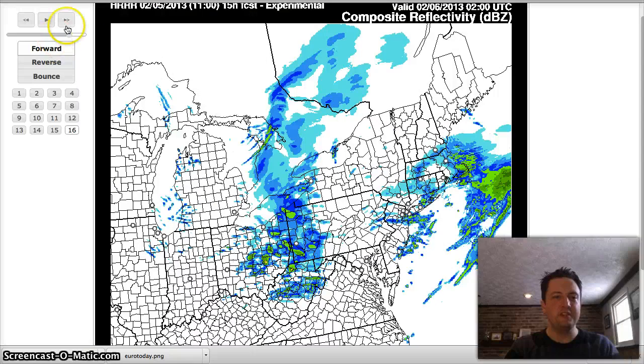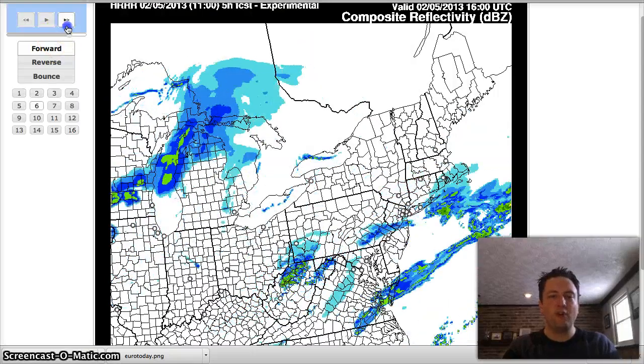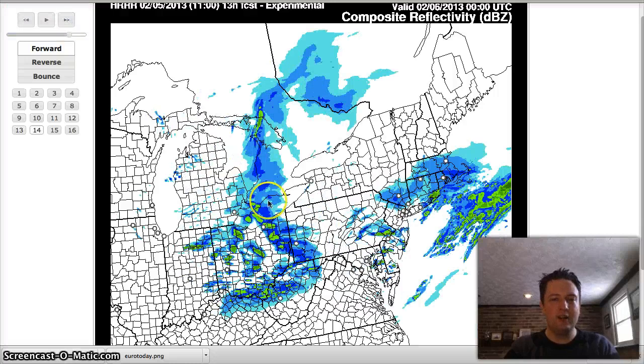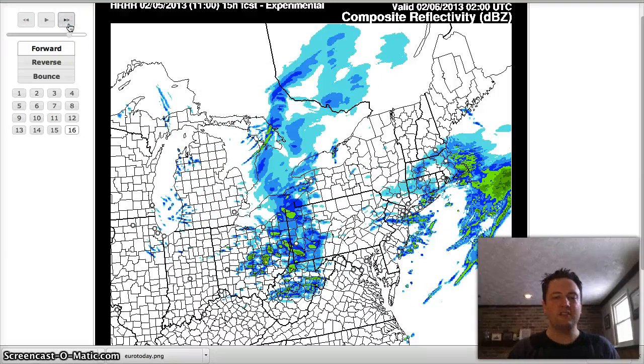Another computer model to take a look at. It kind of confirms that idea. Let's roll this forward to this evening at 7 o'clock. It is starting to snow, and it'll come down at a decent clip up through 9 o'clock. This is the last frame that's available on this computer model showing moderate snow at 9 o'clock this evening.